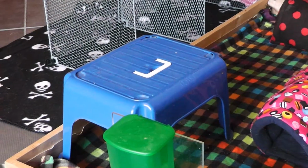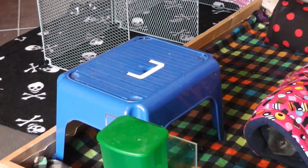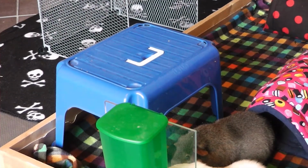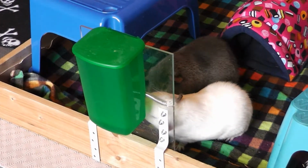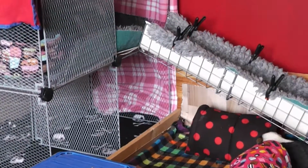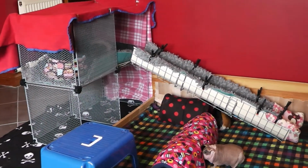And over here is another footstool. This one is from Lidl. I was in Lidl last weekend and they had them in stock, so if you're interested in getting one of these, they're great. They're too high for pigs to jump on, but they're good little footstools. And then they have their usual 1 liter water bottle which needs topping up. They don't have pellets and hay yet because I'm not that far done with the morning routine yet, and they will of course get their water topped up.